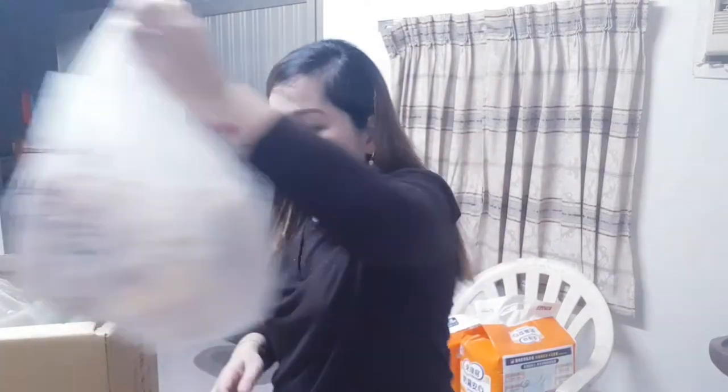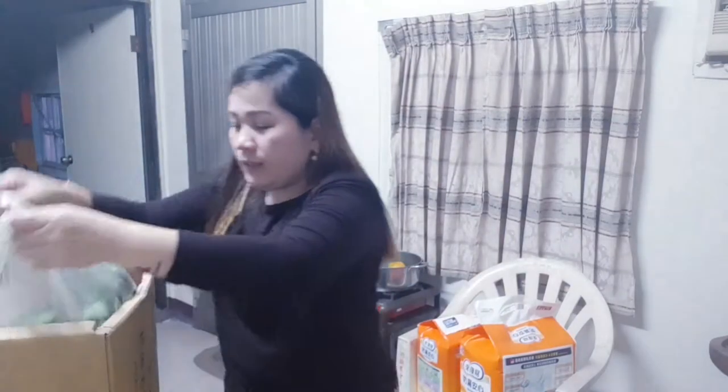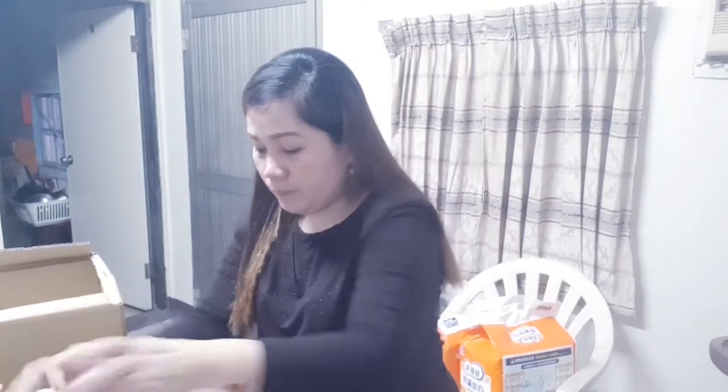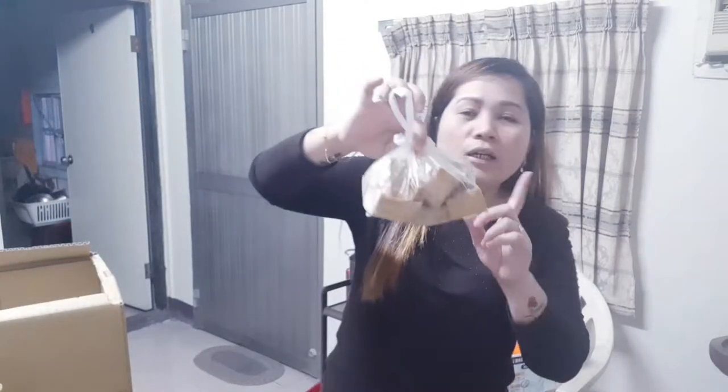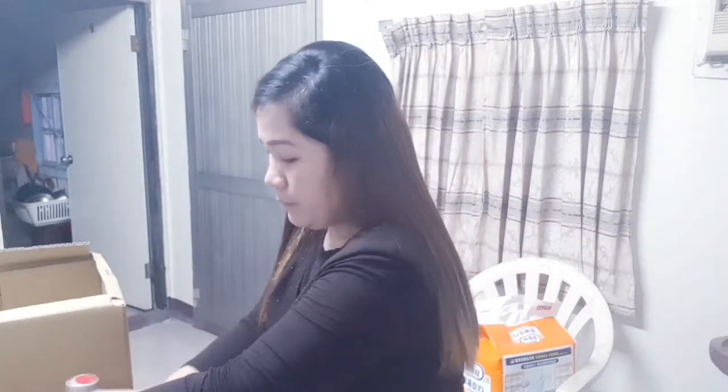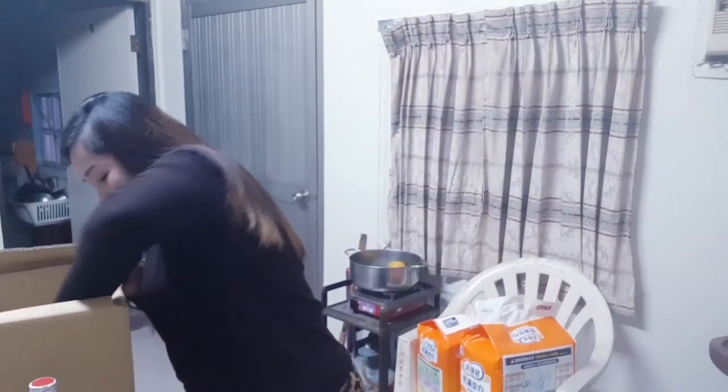Mamaya ko na yung bread natin guys. So we have here pechay. Ayan, puro pechay. Ang pechay! What do you call this? Tofu? Oh, tokwa. Sabon ni Lola to. Vinegar para sa aking chili paste.